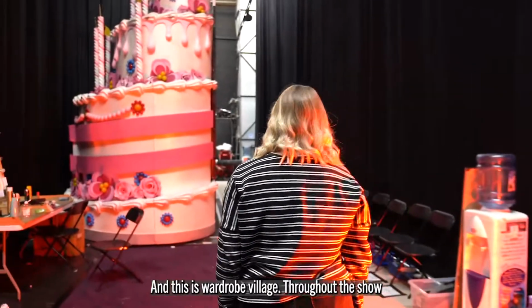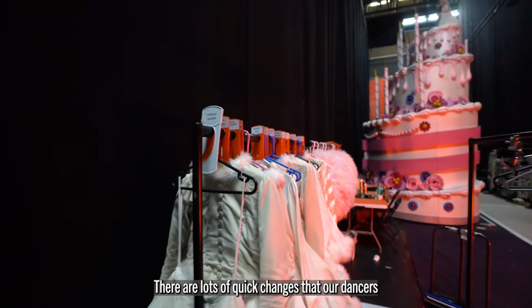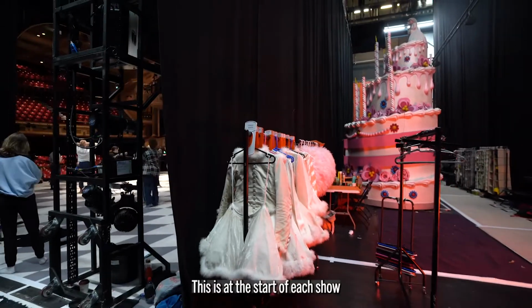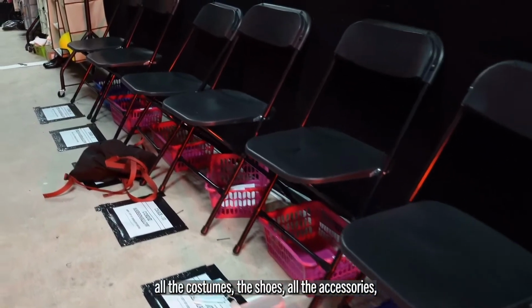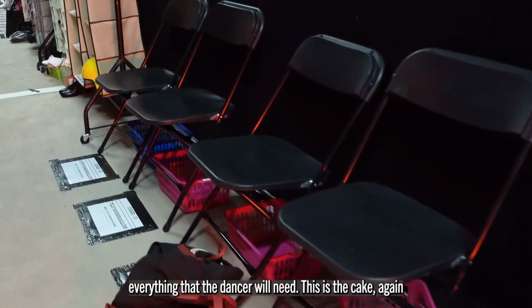And this is Wardrobe Village. Throughout the show, there are lots of quick changes that our dancers all do at stage level. This is at the start of each show where all the dressers will have set all the costumes, the shoes, all the accessories, everything that the dancer will need.